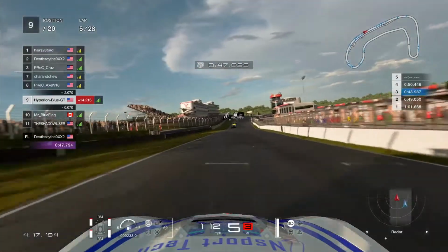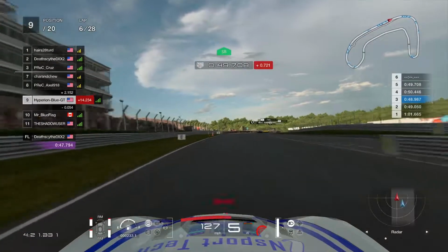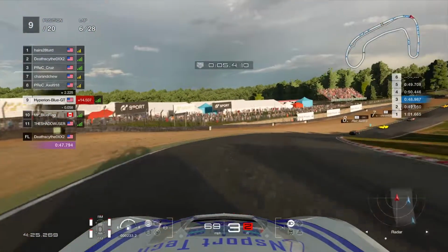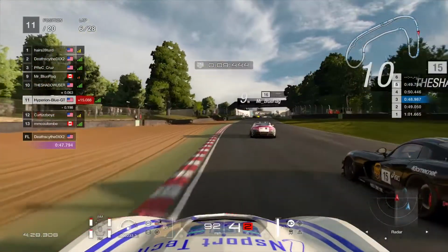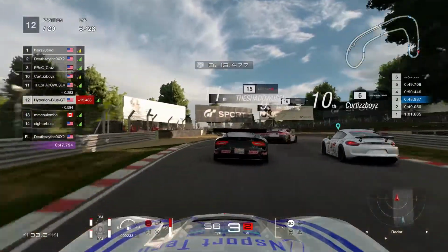Now, looks like Mr. Blue Flag is now going to be in 10th place. This is going to be quite a risk to hold on. Gonna have to brace myself, and then Mr. Blue Flag passes me, and now I've finally saved it by avoiding the sand trap. It's going to be a very cautious risk.